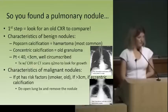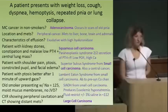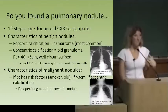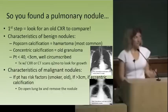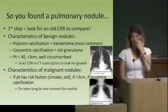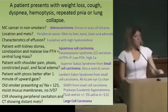So it kind of depends on where the lesion is. Okay, so here are your scary cancer symptoms: weight loss, cough, dyspnea, hemoptysis, where they keep having pneumonia in the same lobe, their lung keeps collapsing. Those symptoms all equal cancer, right? That is lung cancer. So for the different types of cancers, there are 4 that you need to know, and there are different buzzwords they can give you to suggest which one they're trying to talk about.